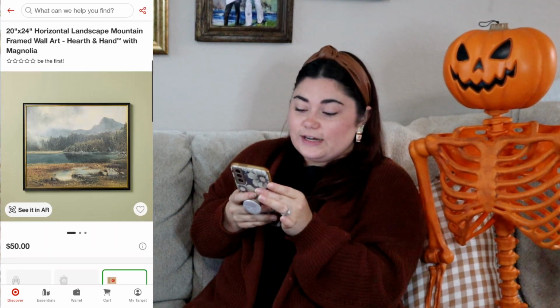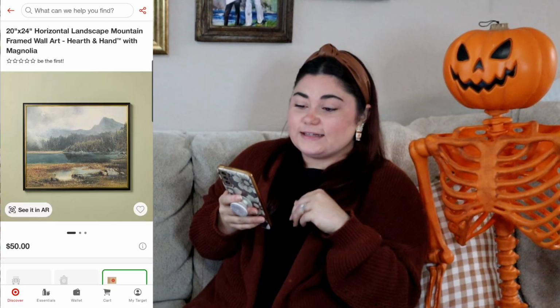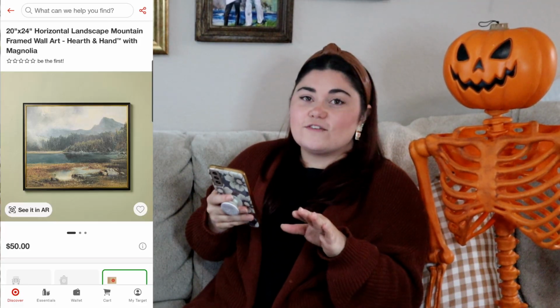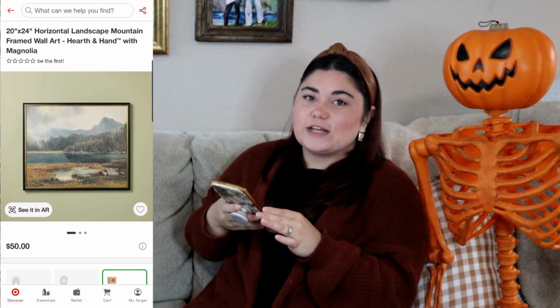Oh my gosh, look at how beautiful this is. I keep forgetting you have to click on it to zoom in. This is gorgeous. You could use this year round. I love that mountain with the, is that a lake or a river? I think it's beautiful. I love going out and visiting the mountains, and it's $50 for a 20 by 24.